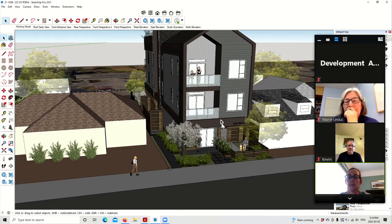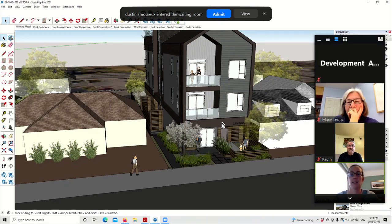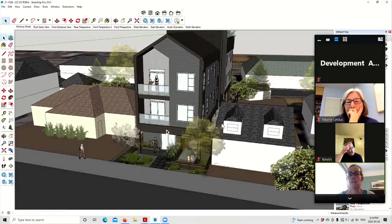We think that this site is better suited for a live work scenario, and that's why we've asked for the variance on the parking, because we feel that it's better for this project and better for this location. But if parking is an issue, our backup option is to make this a home-based business, and then we wouldn't need to be asking for that parking variance. I think that wraps up my description.